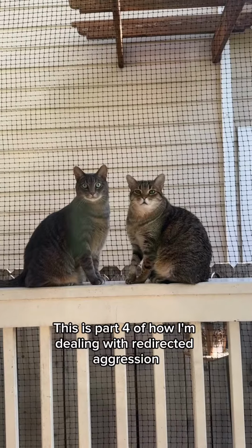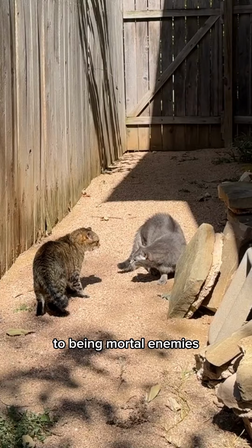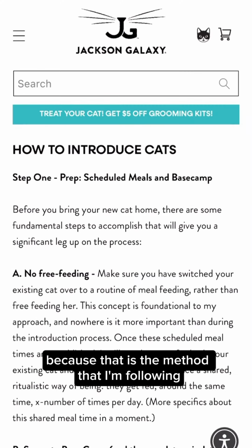This is part 4 of how I'm dealing with redirected aggression between my cats that went from being best friends for 6 years to being mortal enemies that viciously attacked each other. If you're new here, be sure to watch parts 1 through 3 and look up Jackson Galaxy's cat introduction protocol, because that is the method that I'm following.